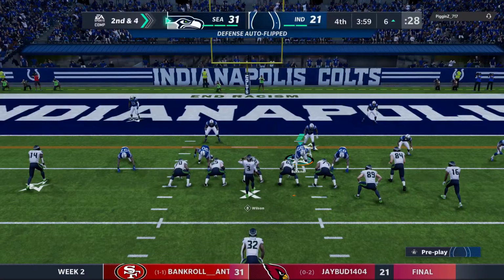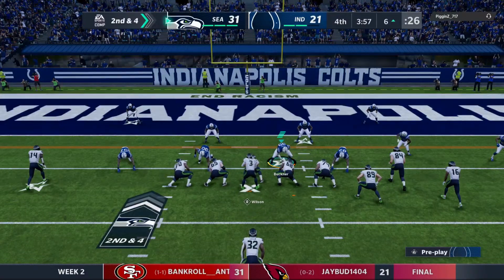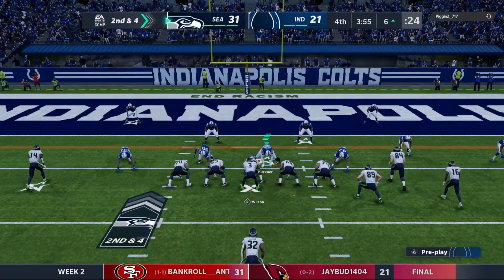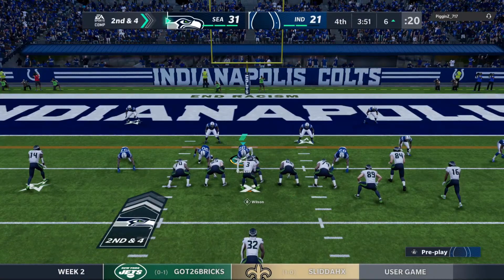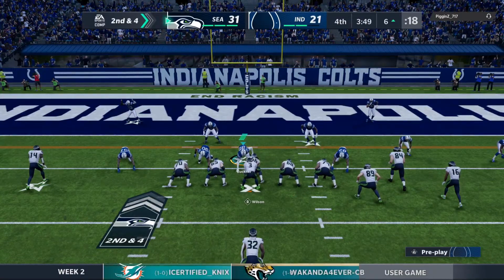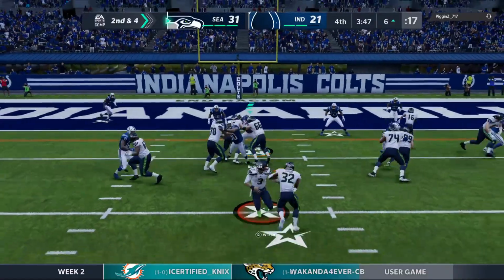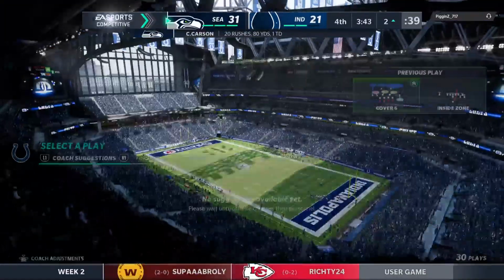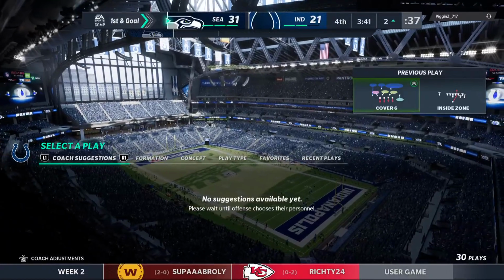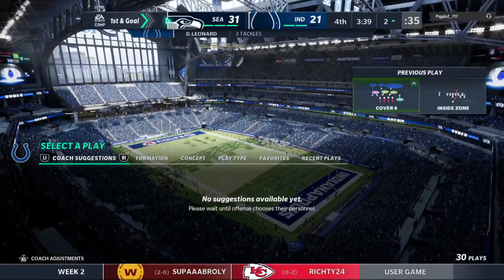Second and 4. They can still get a first down without scoring. They already had the ball. They stay on the ground. Again, it's Carson, and he's able to get it down to the 2-yard line. 4 yards on the play. That's going to lead to first and goal.